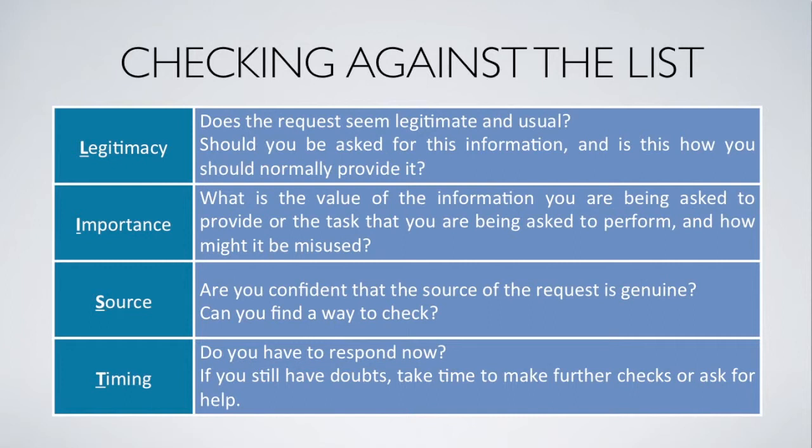In terms of the source, can you be confident that the source of the request is genuine? Is there a way to check? In this particular case, it was possible to check the source of the request. It appeared to be coming from somebody internal to the organisation. Were they the right person to have been sending the message? No, it wouldn't seem so from looking them up in the staff list and seeing their actual role within the organisation. And is there a way to check beyond that? Well, yes, it would be possible to make contact with them and find out if they genuinely and intentionally sent this message.